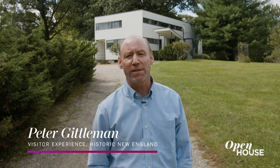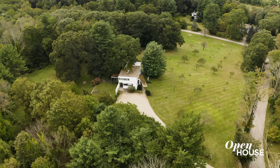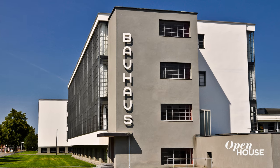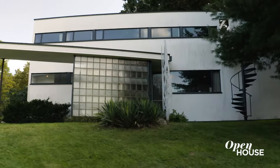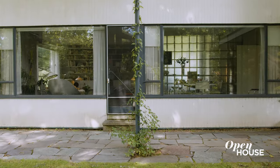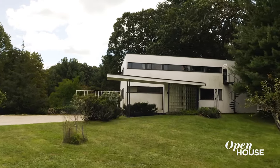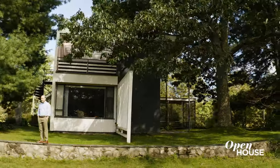My name is Peter Gittleman, and I'm the team leader for the visitor experience at Historic New England. This house was built by Walter Gropius for his family, his wife Isa and 12-year-old daughter Adi. Before that, Walter Gropius founded the Bauhaus, which was a school in Germany that really changed the way design was seen around the world. The Bauhaus literally meant the house of building. So by taking Bauhaus aesthetic and applying it to the New England landscape, he created something that he never would have created in Germany and had never been seen before here in New England.